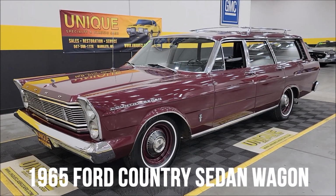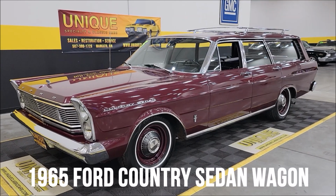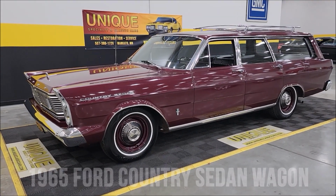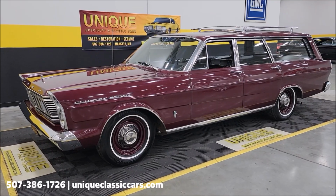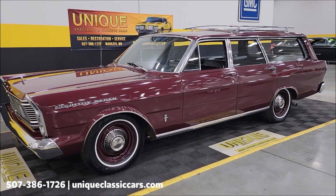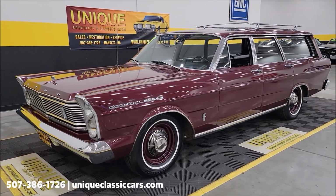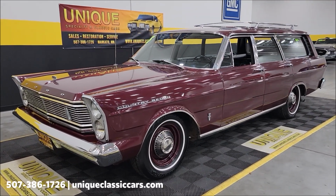Actually in classics. Cool car, cool story. Let's check this one out and I'll kind of tell you the history of this car. 1965 Ford Country Sedan Wagon. Now, this particular car, original mile car, in the same family since new.